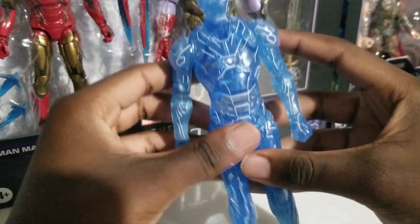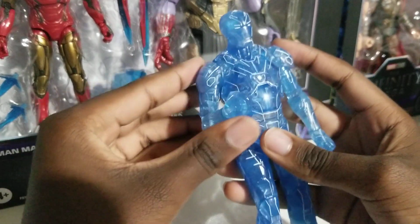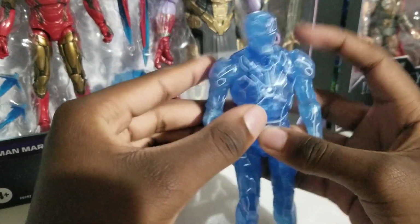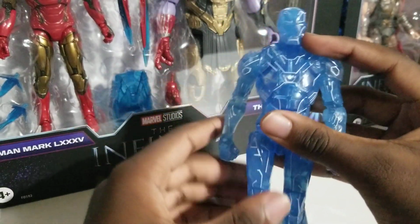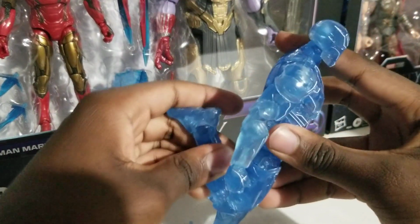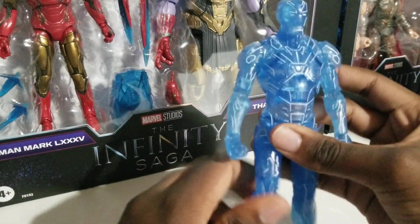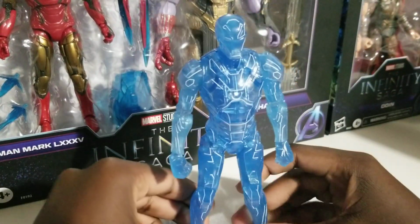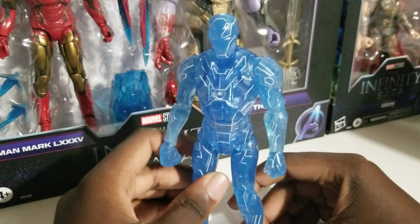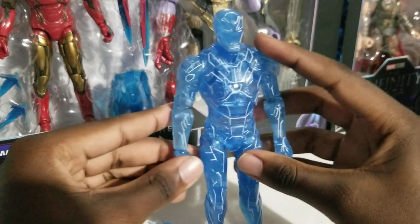But really, just taking a closer look at this guy, it's the exact same body mold as the one that we've gotten before. So yeah, same articulation, same everything. I actually don't have either the Mark 46 or the Mark 47. So this figure is new to me in a way, but I wasn't going to get those. But this is very interesting. It's definitely going to be something interesting to add to the shelf.